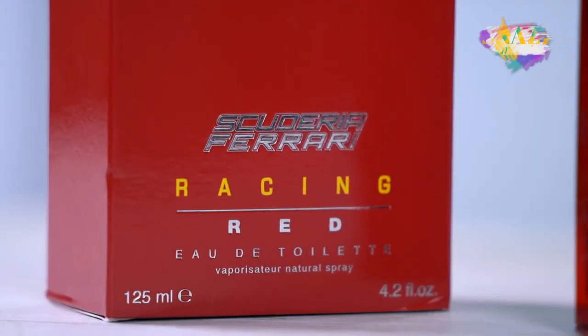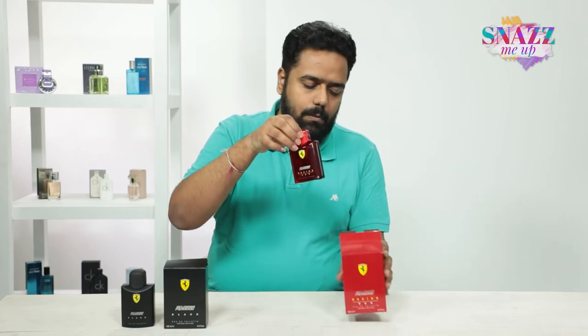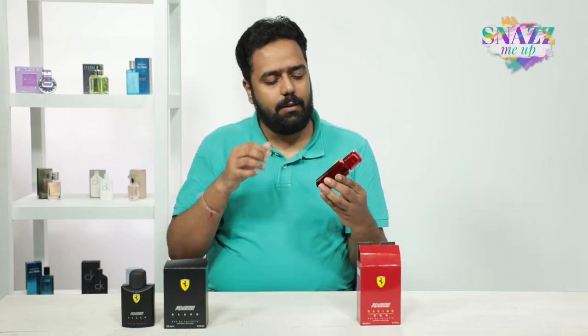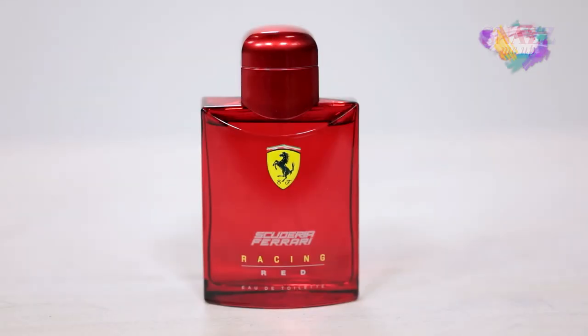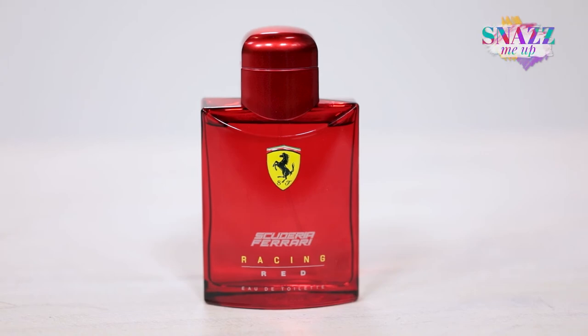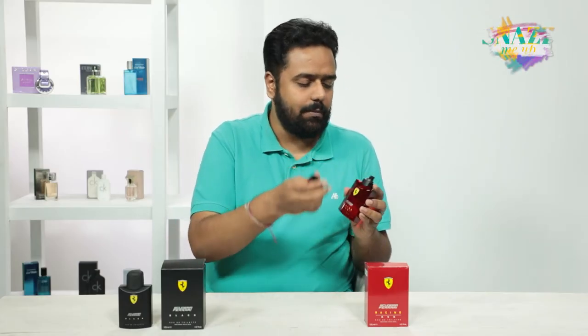So let's move ahead with the Racing Red bottle. So the fragrance comes in a red transparent bottle. It has that iconic Ferrari logo on it with its white branding. So let's talk about the fragrance of Racing Red first.